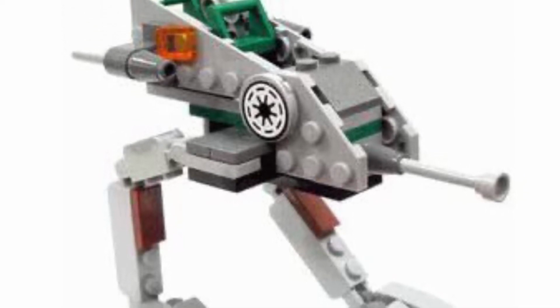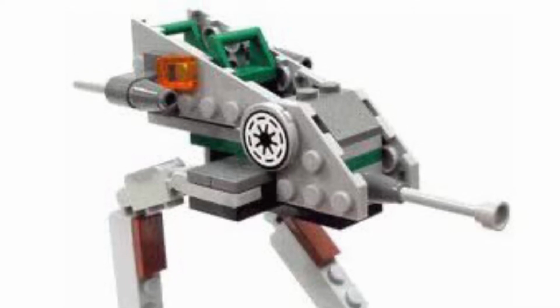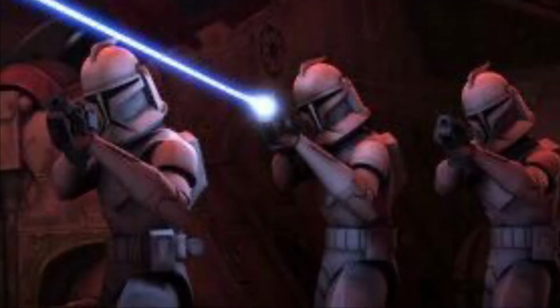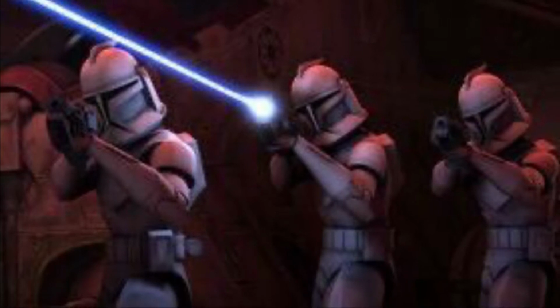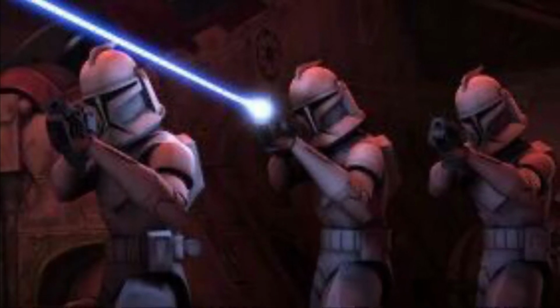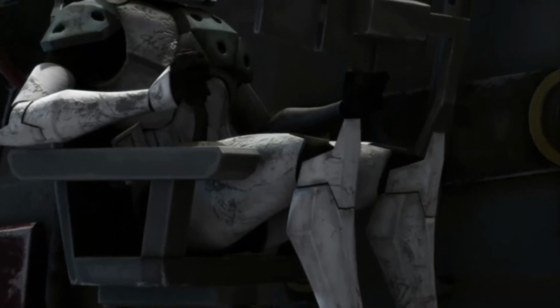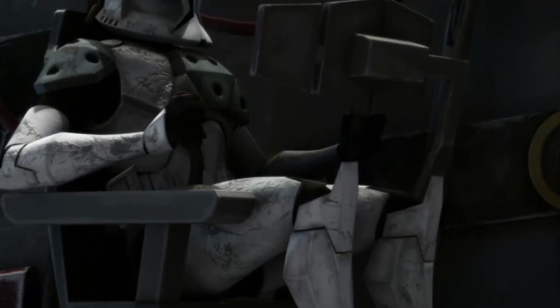You didn't have to, so you could have technically 3 regular clone troopers. It's just one of them would have 2 pistols. The fourth minifig is a clone gunner, which was a super cool figure and very accurate to what we saw in the Clone Wars movie and TV show. So just great minifig selection.